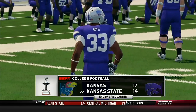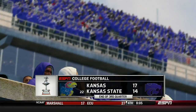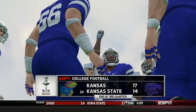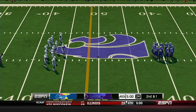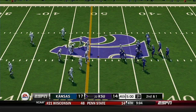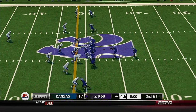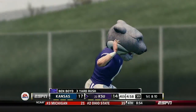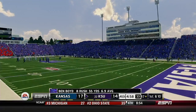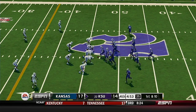One quarter to go, and this looks like it could come down to the very end. Jayhawks with a three-point lead. Into the fourth quarter now, and we're back to the action. And he's taken down at the 47-yard line. We've got a first and 10. Ball on the 47-yard line.